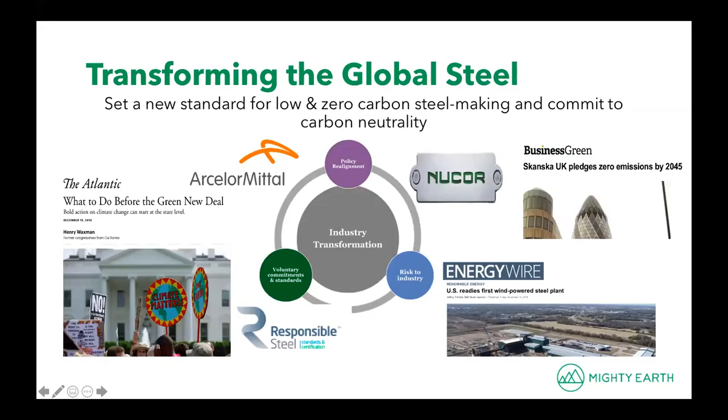A bit about how we work, and how we approach the global steel industry. About two or three years ago, there was not a lot happening when it came to heavy industrial emissions or embodied carbon, from super-emitting industries like steel, cement, and chemicals. When we looked at the space, we said steel is a really important change agent, not just for steel's sake, since it's approximately 7 to 9% of all global emissions, but because if you can do it with steel, you can do it with almost anything.